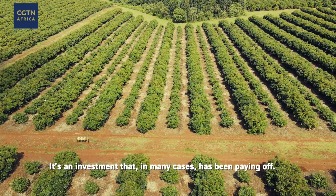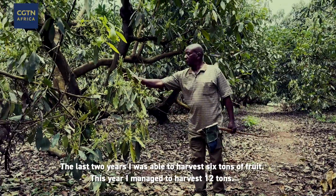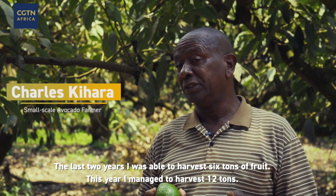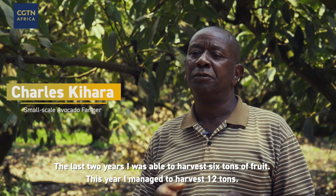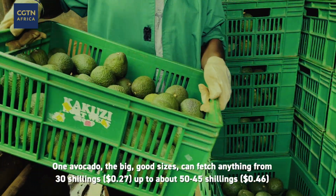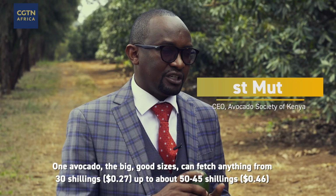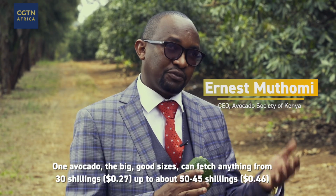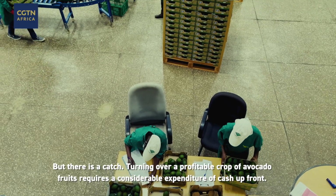It's an investment that, in many cases, has been paying off. The last 2 years, I was able to harvest six tons of fruits. This year, I managed to harvest 12 tons. One avocado, the good sizes, can fetch anything upwards of 30 shillings, up to about 45 shillings from just one avocado. But there is a catch.